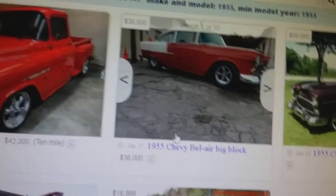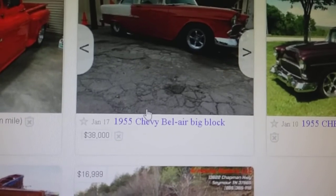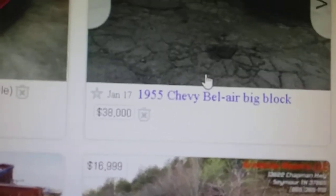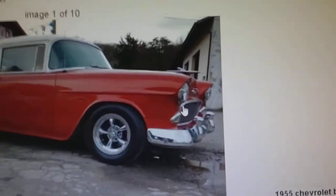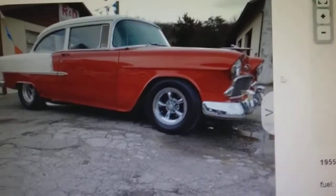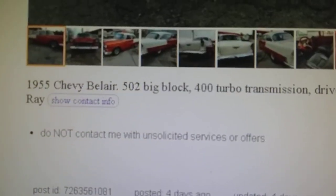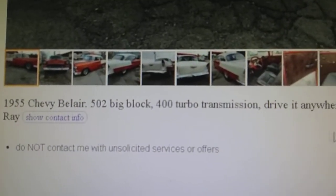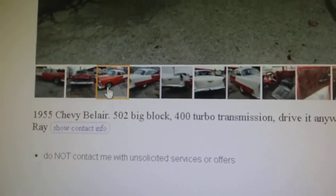So we'll move on. There's a 55. These cars do not lose value, do they? 55 Chevy Bel Air Big Block, $38,000. Let's look at it real quick. I'm not interested in this car because it's a big block. I guess I'm just kind of looking at prices. 55 Chevy 502 Big Block 400 Turbo. Drive it anywhere with no problems. Ray. I don't know who Ray is.